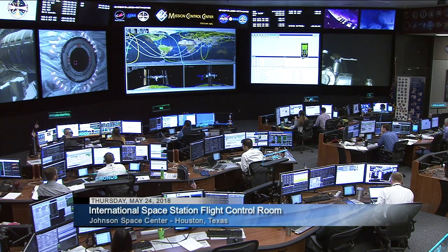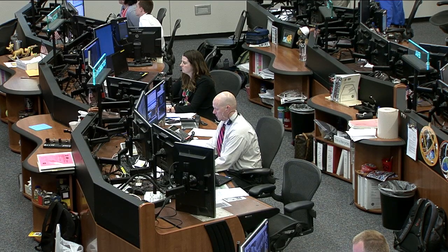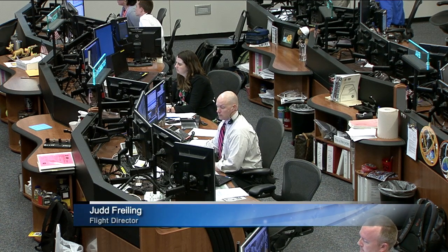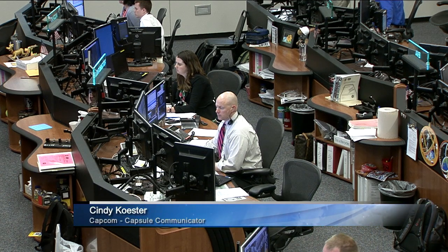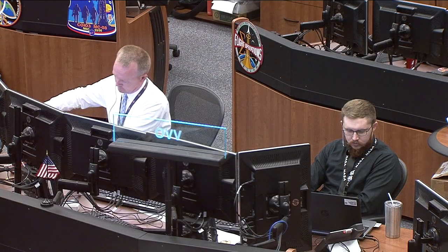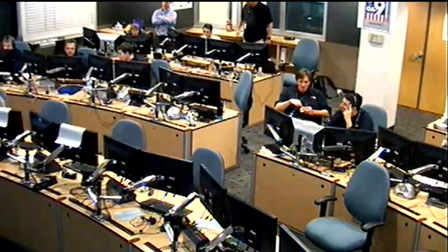Leading the teams here today are the flight control team from this morning that oversaw the capture of Cygnus's cargo vehicle for its ninth contracted resupply mission to the International Space Station. Right there in the white shirt, Flight Director Judd Freeling. Next to him is the Capcom Cindy Kester. Behind is Visiting Vehicle Officer VVO Mark Anderson, who has been communicating with NASA officials in Dulles, Virginia, relating vehicle status and updates to the flight director, especially over the capture events this morning.